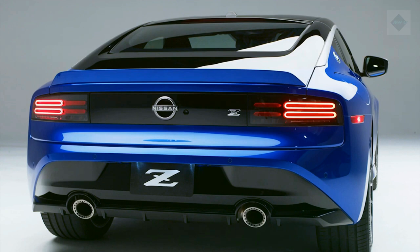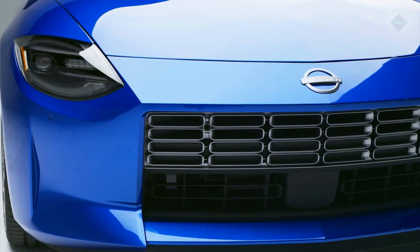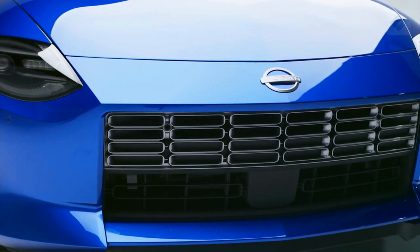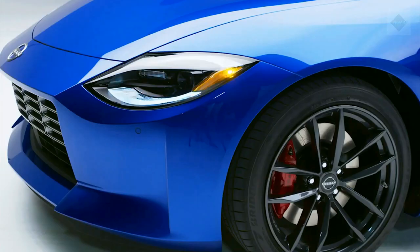Nissan's iconic Z car will be all new for 2023. Previewed by the Z Proto concept car, the new Z draws design inspiration from past models but gives us a glimpse into the future with updated technology and a much-needed interior modernization. The new Z goes on sale in spring 2022 as a hardtop coupe, but a convertible version could follow later.